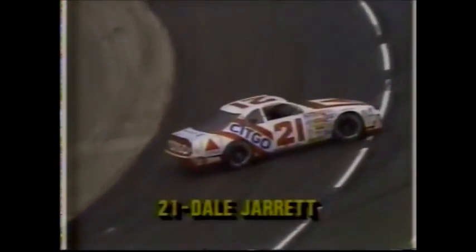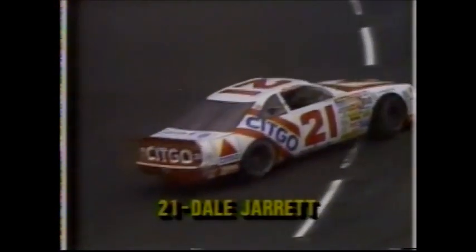Now Darrell Waltrip tries to pass. Oh, he bumped Dale Jarrett and spins him in turn number 1. And Dale keeps the car off the wall, just almost tapped it, but I think he was able to keep the car off the wall. Yeah, I don't think he hit it. He'll stay in the lead lap if he can get it going.